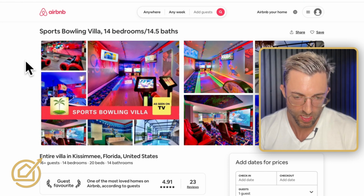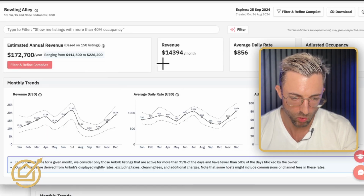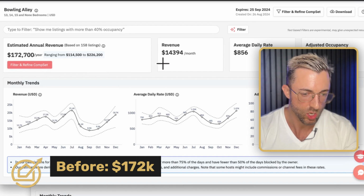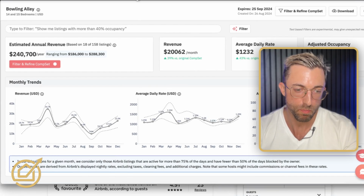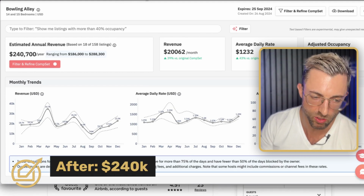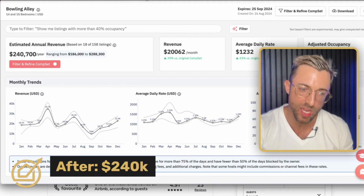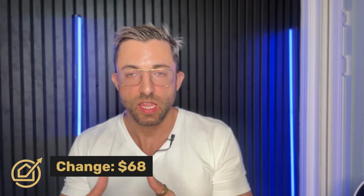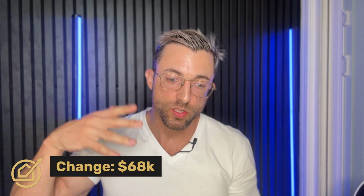The before you can see is homes without bowling alleys is $172,000 per year. When we look at homes with bowling alleys, they're making $240,000 per year. And yes, bowling alleys in this market, in fact, are somewhat common, believe it or not. So what does that get us? The change is then $68,000 if we assume that cost is $150,000. Now, we're not taking into consideration maintenance costs. We'll talk about that a little bit later.